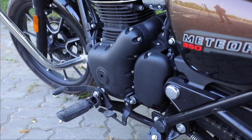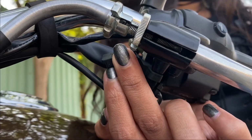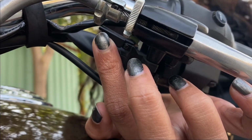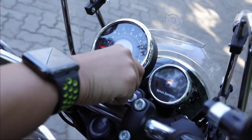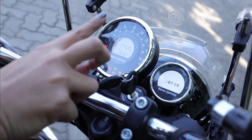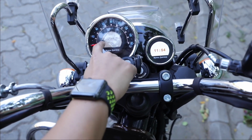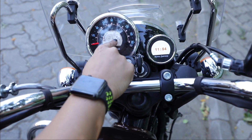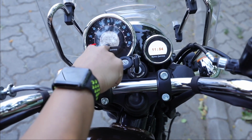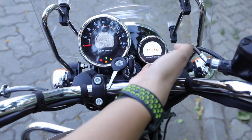The whole blackout engine casing looks quite cool in this. Meteor offers one charging port, which is really beneficial for long distance riding. What stands out in this model is the instrument console, with the newly added feature of Tripper Navigator. The outer circumference has an analog speedometer. Digital units tell you how much fuel is left, which gear the motorcycle is in, what time it is, and 2 trip meters. And the small dial shows RE's new Tripper navigation system.